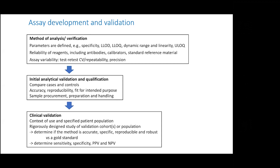So if we're going to take an assay and try to develop and validate it and then use it at scale, we need to do a few different things. The first is the method of analysis or verification. Typically for an ELISA, this requires defining parameters such as how specific it is for the particular protein or peptide we're going to measure, what the lower limit of detectability and the lower limit of quantification are, what the dynamic range is, over what range the assay is linear, and what the upper limit of quantification is.